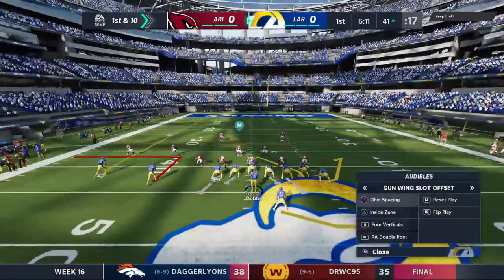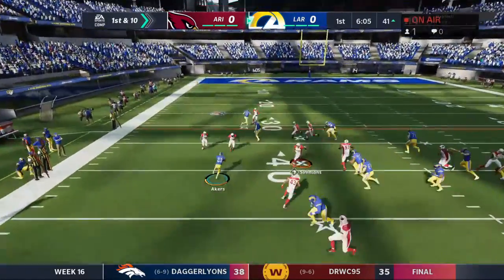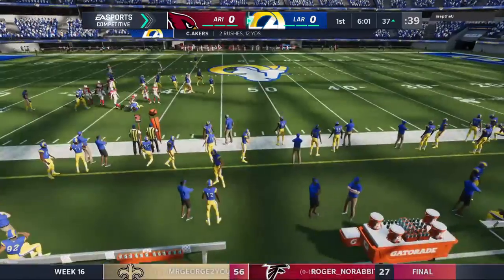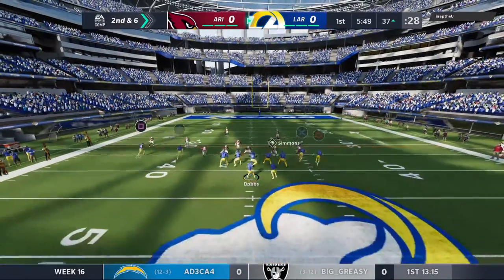So into Cardinal territory now. It's 1st and 10 at the 41. From the shotgun, here's a give to Akers. They're able to push forward for about 4 down to the 37. From the 37, they work on 2nd and 6. A gain of 4. It's now 2nd down.